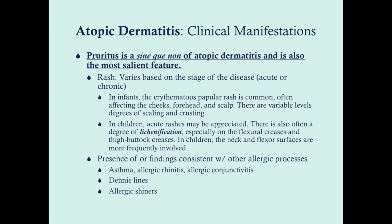If you have a 2-year-old or a 3-year-old, mom or dad may come in saying that it's a rash and the child's itching at it all the time. But oftentimes when you have 3-4-month-old babies, they're generally not itching. Like I said, the itch-scratch cycle doesn't really mature until about 3 months of age. So pruritus overall is the most salient feature. The rash is going to vary based on the stage of the disease, so whether it's acute or chronic. In infants, it tends to be the acute version only, not the chronic.